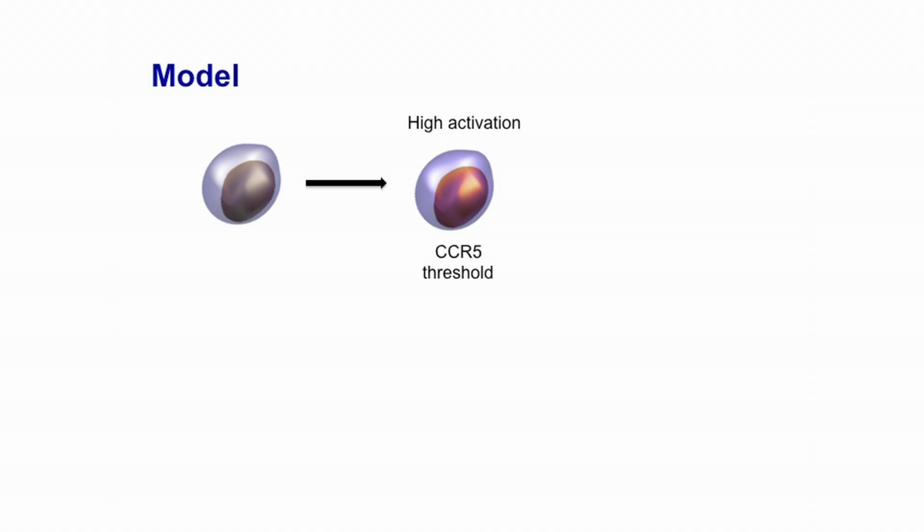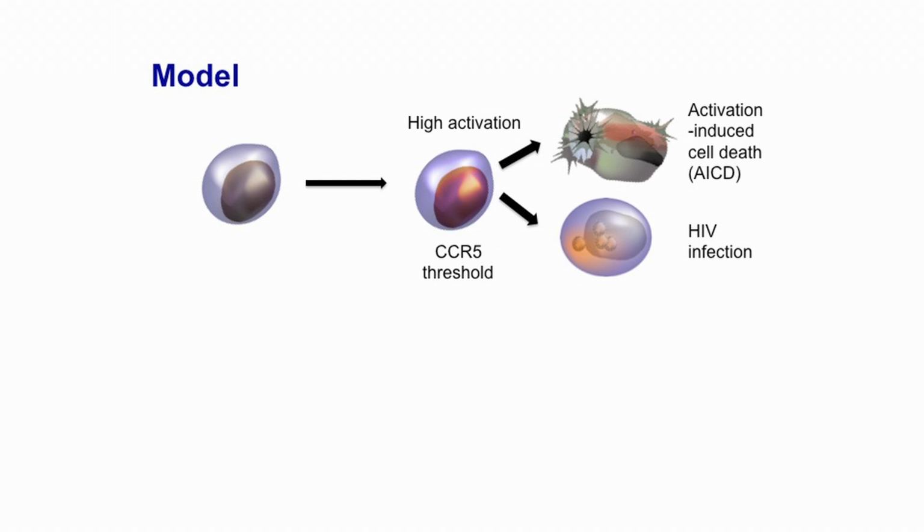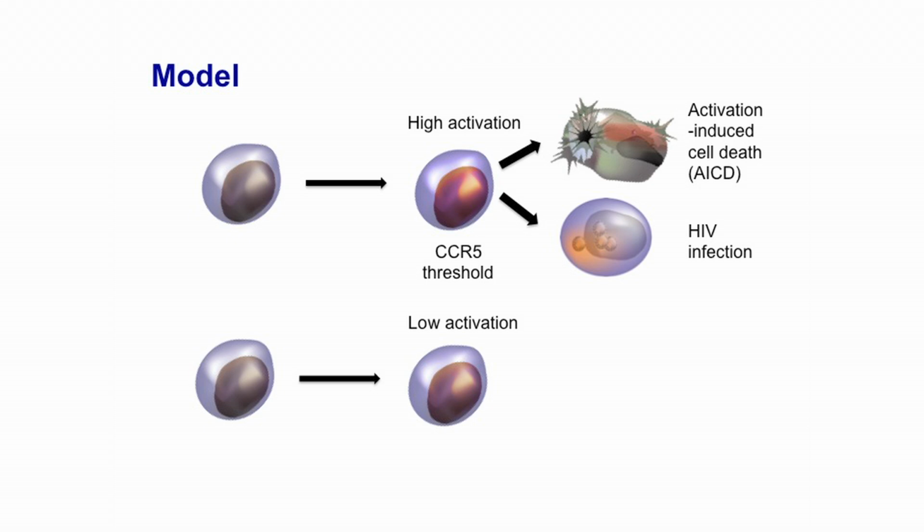On the one hand, we have the CD4 T-cell responses that are binding with a high functional avidity but less promiscuity, and we believe that they are probably becoming more activated, reaching a certain CCR5 threshold, and might be dying of activation-induced cell death or HIV infection. So the ones that are binding with a high functional avidity and less promiscuity are associated with a higher viral load because they are more likely to die because of a higher level of activation. In contrast, those that are associated with the low odds ratio, we think they don't reach this activation threshold and might be preserved, so they don't undergo activation-induced cell death or HIV infection. They might still be able to perform their antiviral function.